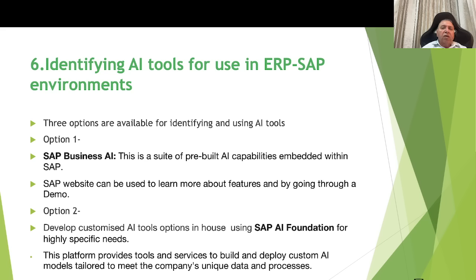Identifying AI tools. An attempt has been made to identify some of the tools, particularly in the ERP, SAP environments, and there are three options available. Option one is using SAP Business AI. This is a suite of pre-built AI capabilities embedded within SAP, and the SAP website can be used to learn more about the features and by going through a demo.